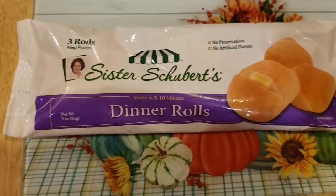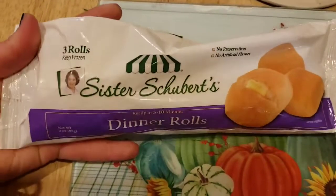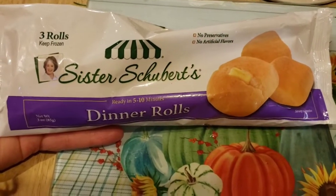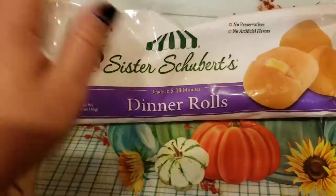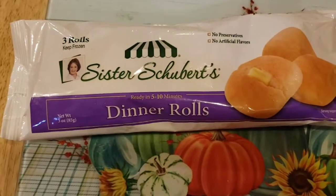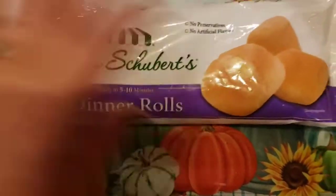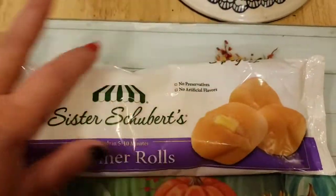The pleasant surprise that I also found in the frozen food department of my Dollar Tree. Now, I have purchased these from Walmart at, I think, a nine roll package for, I believe, maybe $3.99. So the price is not that different to buy them in a 3-pack roll from the Dollar Tree. But the beauty of this is that in this package, it's sealed. And this is the perfect amount for my family. You just pop these 3 dinner rolls in the oven.